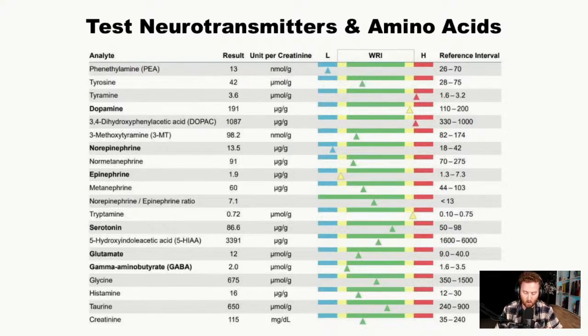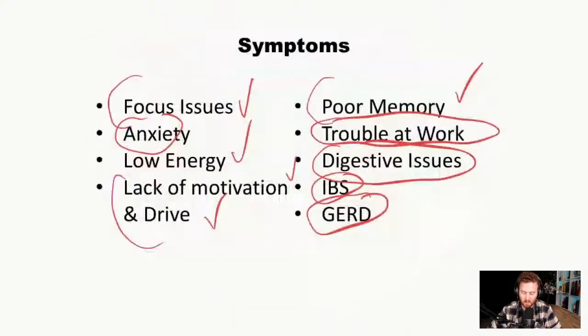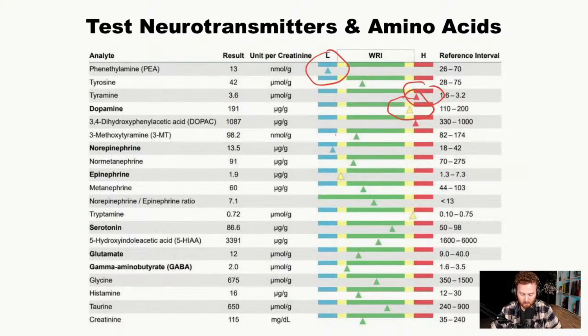So in this case, after he ran his tests, he had low PEA levels, which is a precursor breakdown to dopamine, and also phenylalanine. And then on top of that, he had elevated levels of tyramine. I'll get to that in a minute, why those were elevated. And then he had elevated levels of dopamine. Interesting, right? It isn't always a dopamine problem. In this case, he had elevated levels of dopamine, which can cause anxiety and agitation. He had low levels of norepinephrine and also epinephrine, which can make it very difficult to manage anxiety and stress.